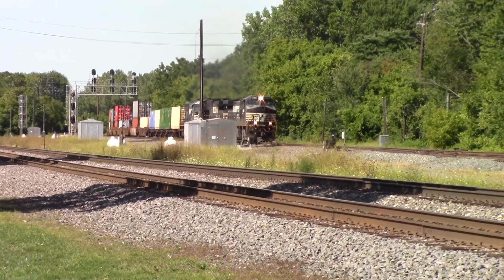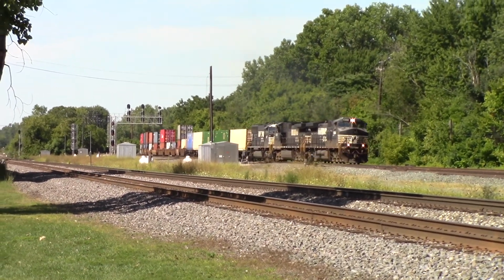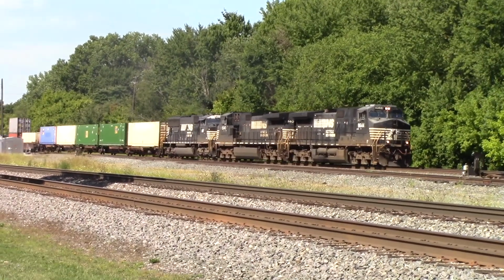After the westbound passed, an eastbound intermodal train was able to sneak up on us on the Chicago line, with a nice addition trailing third, an EMD rebuilt SD70 ACC trailing behind the 2-9s.